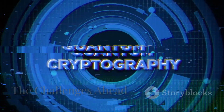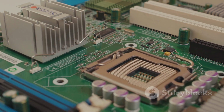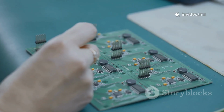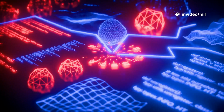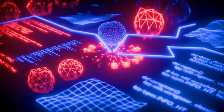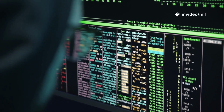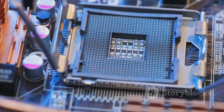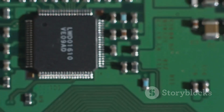So, what's holding us back from building fully functional quantum computers? Here are the major challenges. Scalability. Right now, quantum computers only have a limited number of qubits. To actually solve real-world problems, we'll need quantum processors with, well, millions of qubits. Another big issue is error correction. Qubits are super prone to errors because of noise and decoherence. And developing error-correcting algorithms is honestly one of the biggest hurdles in quantum computing.